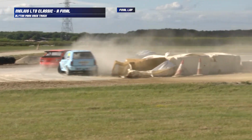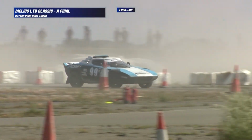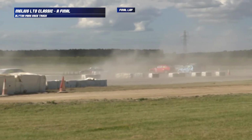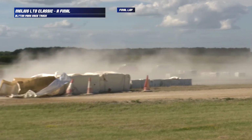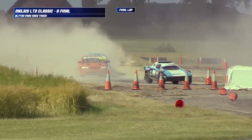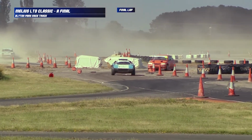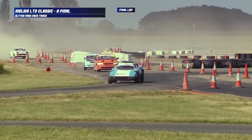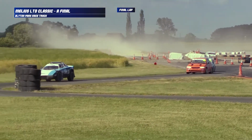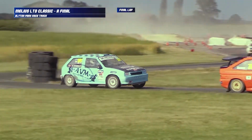Sounded incredible as well. Great to see a replica of the famous Lancia here. Can he hang on? David Attiwell nearly clips the straw bales again there, taking the hairpin very tight indeed. Through towards the jump, Attiwell trying to take second from Richard Maroney. Look at the power of the Stratos in a straight line, almost like Darren Bleasdale's Vauxhall VX220. Similar shape as well, almost. It's going to be a win for John Cross in our Melius Limited Classic Pre-95 A final.